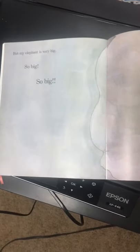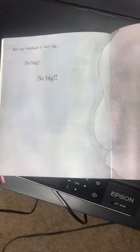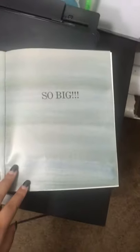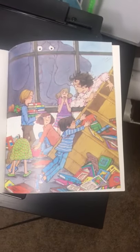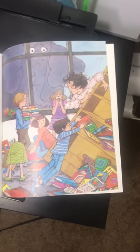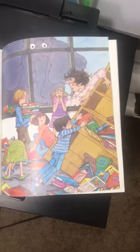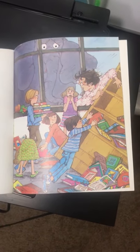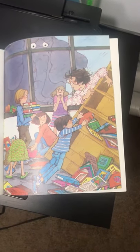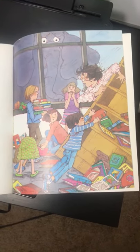But my elephant is very big. So big. So big. So big. Oh no. She wrecked the library. The librarian said, Bridget, you are always welcome in the library, but the next time you come to the library, please leave your animals at home. I wonder why she told her to leave her animals at home.